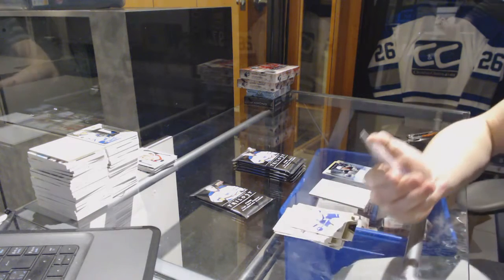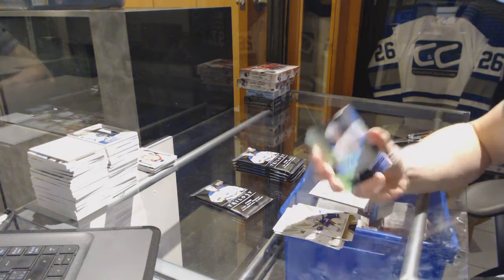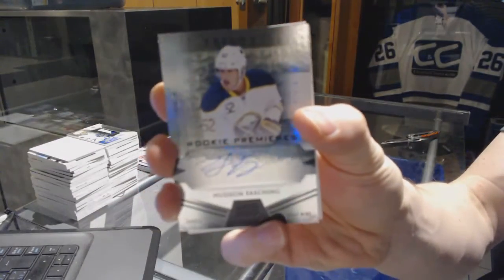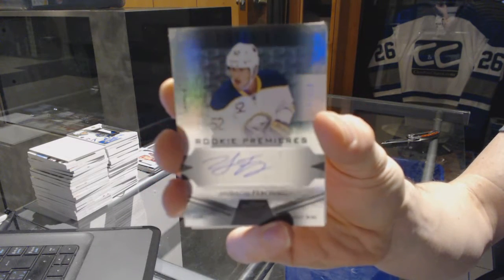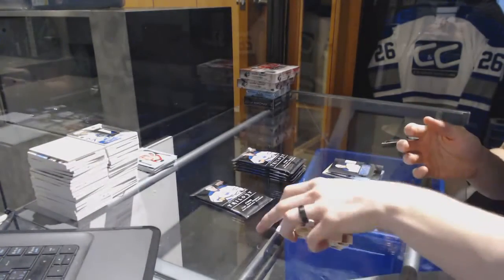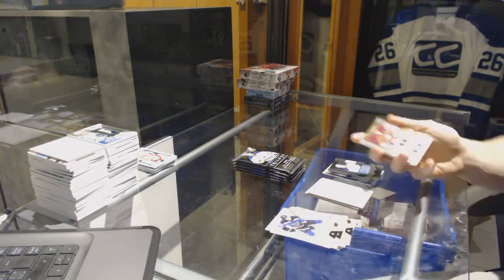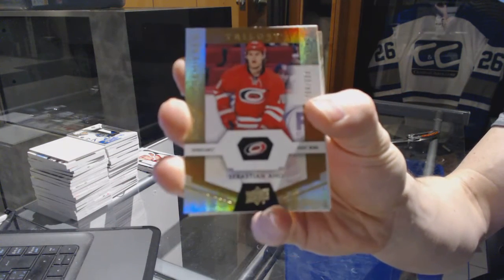We've got a level 2 rainbow black rookie autograph, numbered 65 of 118 for the Buffalo Sabres, Hudson Fashion. Level 2 rainbow black rookie out of 118 for the Sabres, Hudson Fashion. Rookie number 999 for the Carolina Hurricanes, Sebastian Aho.